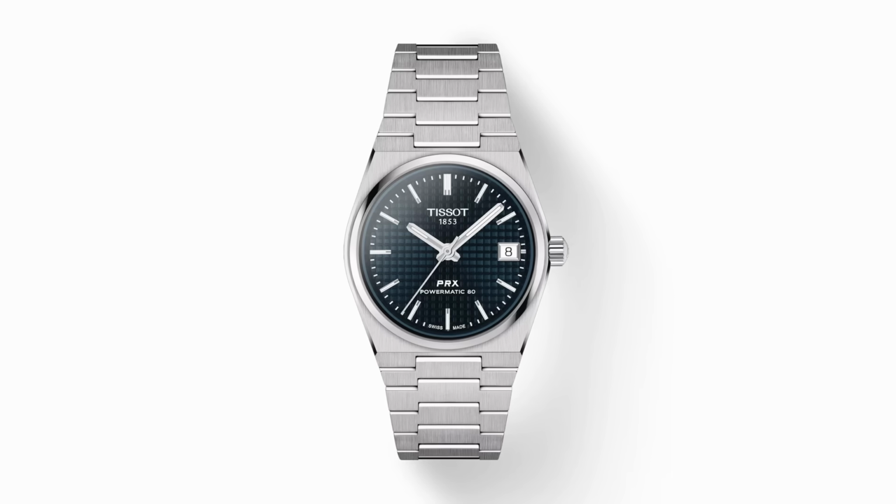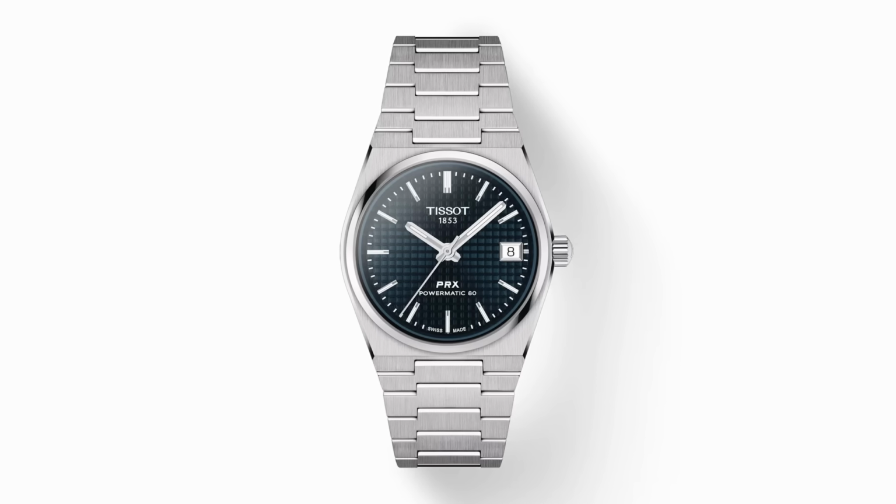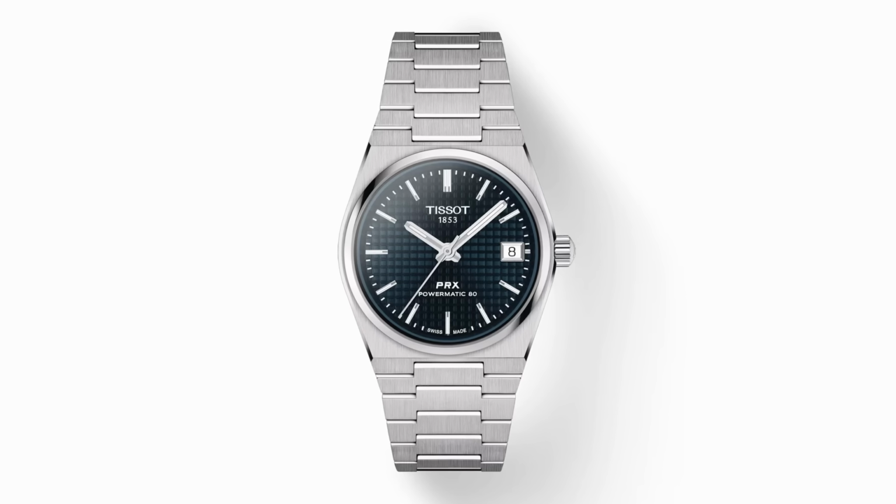Thank you for those warm tips for good Moonswatch care. Moving on then to something that isn't quite as controversial or atrocious. This is the Tissot PRX Powermatic 80 35mm. 35mm? Well, hey, why not?